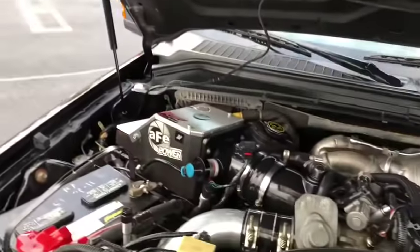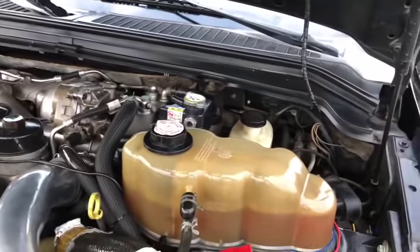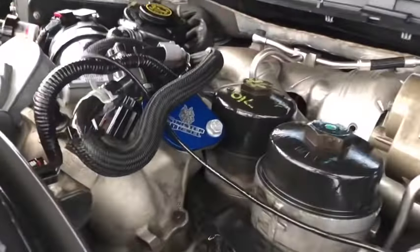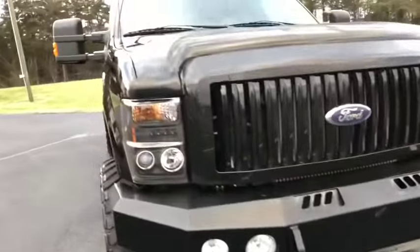Get you guys a good picture of under the hood. Here you go. Nice and clean, pretty nice. Sinister Diesel. So it's got a diff cover on it, rear diff cover too.